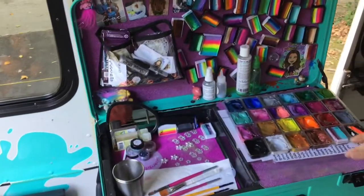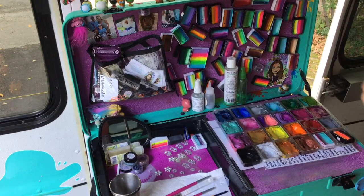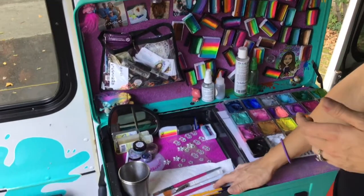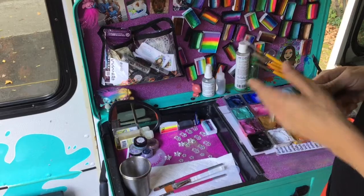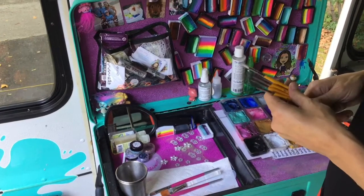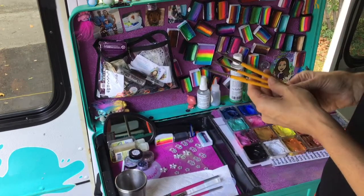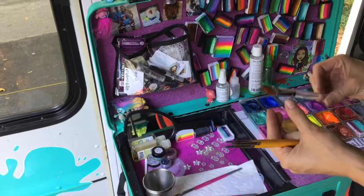These are water-based paints. They're almost like a clay consistency. They can last for a few years for me. I have, of course, my favorite brushes that I use for both painting on different types of media and my face painting. They're the Loew-Cornell brand Gold Grip. It's my favorite one. Different kinds of brushes.